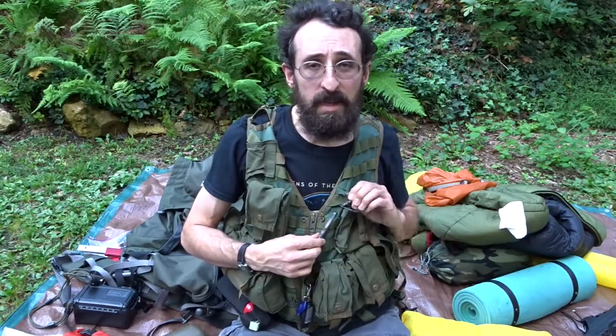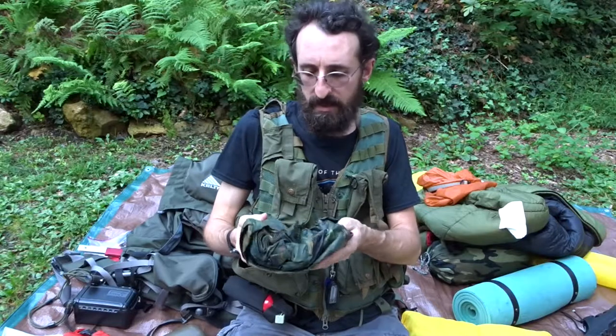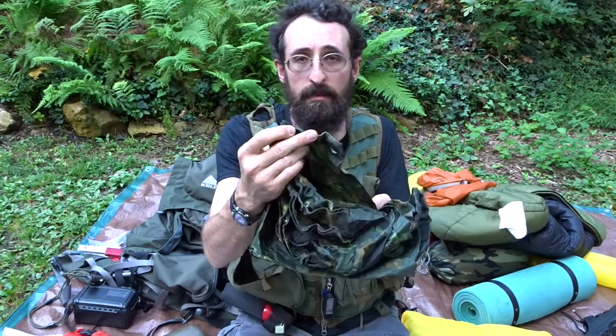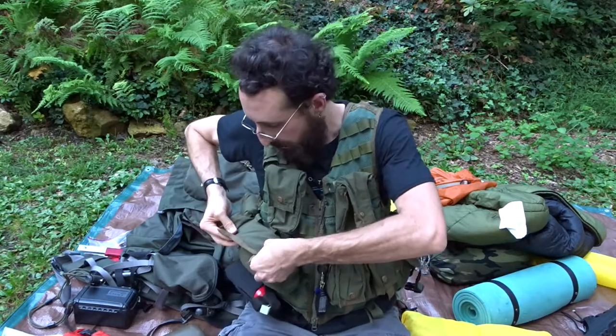I got a couple of clips here. I have a carabiner and an Alice clip. I can clip other things onto here as needed on the trail. Over on this side, I carry a poncho. This is actually a German military poncho. But the reason I carry this rather than other styles of ponchos is, as you can see, it's got some grommets in it that you can use it like a tarp. So I can tie it out and make a shelter out of it if I had to. I'll probably also keep maps in this pocket while I'm on the trail, just because it's big and you can slide a map into there.